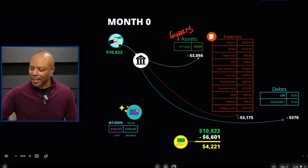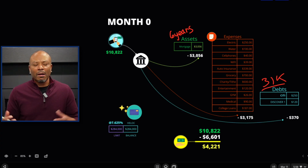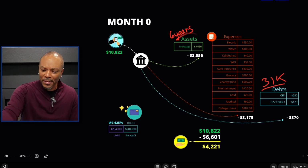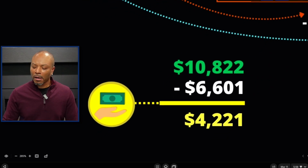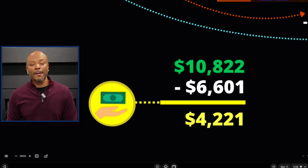And she does have some debts. She's got some credit card debts, and I want to say that credit card total is about $31K, if I'm not mistaken. She seemed not concerned about the credit card debt. She feels as though she could eliminate that at any point. And so her main objective was she wants to get rid of this piece. When you add up her current expenses and her debts, it equates to about $6,600 a month. So if we compare her income to the bills she's paying and the debts going out, her cash flow is sitting at about $4,000 a month.